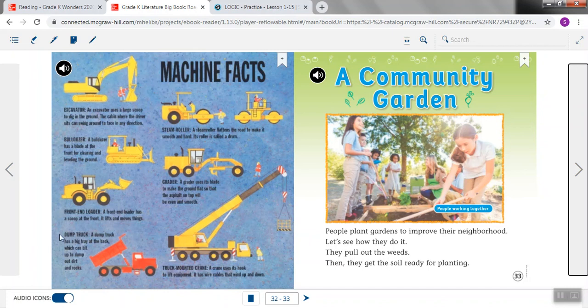Here's a dump truck. A dump truck has a big tray at the back, which can tilt up to dump out dirt and rocks. Over here we have a steamroller. A steamroller flattens the road to make it smooth and hard. Its roller is called a drum. Here's a grader. A grader uses its blade to make the ground flat so that the asphalt on top will be even and smooth. And this is a truck-mounted crane. A crane uses its hook to lift equipment. It has wire cables that wind up and down.